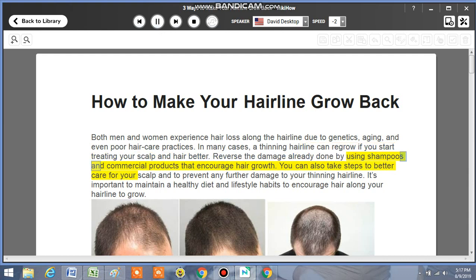You can also take steps to better care for your scalp and to prevent any further damage to your thinning hairline. It's important to maintain a healthy diet and lifestyle habits to encourage hair along your hairline to grow. Method 2. Limiting further hair loss.